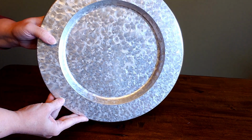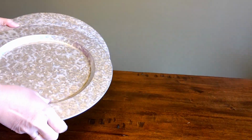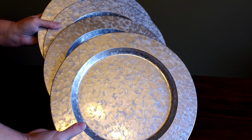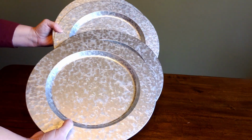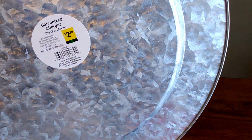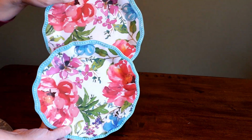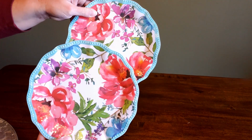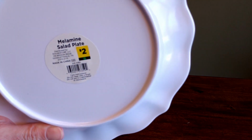Now with these chargers, these galvanized steel chargers, I ended up going and grabbing 4 of these. And if I remember right, I think I paid $2.50 for each of these at Dollar General. Everything you've been seeing so far is Dollar General. Yeah, $2.50. And then this looks so Pioneer Woman, doesn't it? But I just thought that these were so pretty. And this is still at Dollar General. And these were $2 a plate. So again, I just really like those.